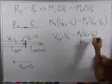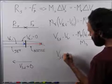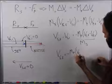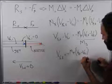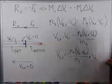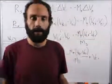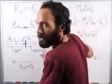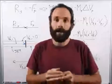And then you can just add VSI to both sides, and then you have velocity shuttle final equals negative MP, mass propellant, times VPF minus VPI over mass shuttle, plus VSI. Sorry, I'm going through all this. But then you can use this equation for other things. You can solve for the mass of the propellant you would need to create the velocity you want. All kinds of things. You can rewrite this equation, and as long as you're just ignoring that there's no reaction over here, you're assuming that there is a reaction, and so you're going to get values, and you're going to get numbers, and it's going to appear like it works.